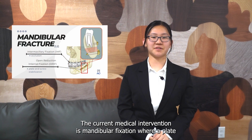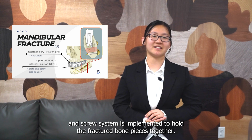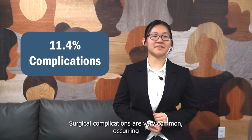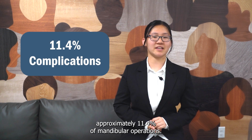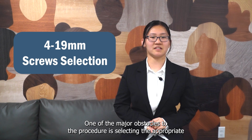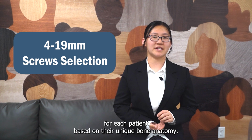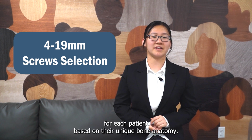The current medical intervention is mandibular fixation, where a plate and screw system is implemented to hold the fractured bone pieces together. Surgical complications are very common, occurring in approximately 11.4% of mandibular operations. One of the major obstacles to the procedure is selecting the appropriate screw length, ranging from 4 to 19 mm, for each patient based on their unique bone anatomy.